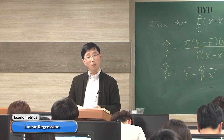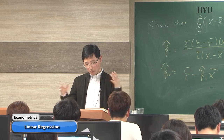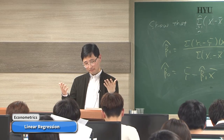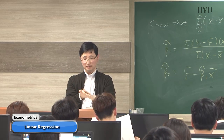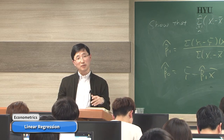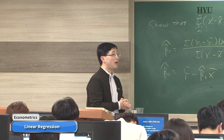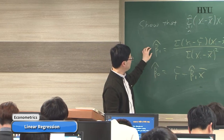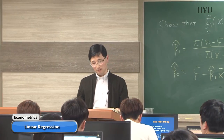I'll give you an example exercise, which is on pages 4 and 5. That's example 4. Basically, I summarized a sample of 20 observations, and I give you the summation of y, summation of x, and summation of something squared. Use this information and estimate the slope and the intercept. Okay? I'll give you 5 minutes. No, 3 minutes.